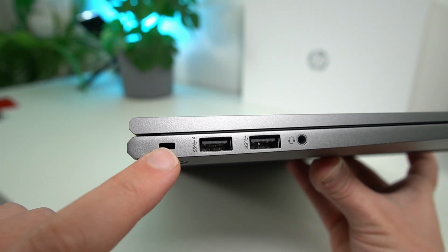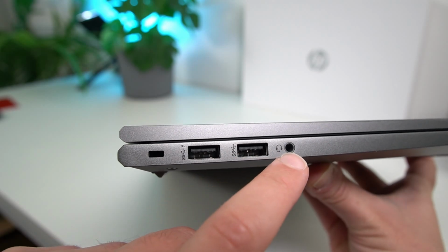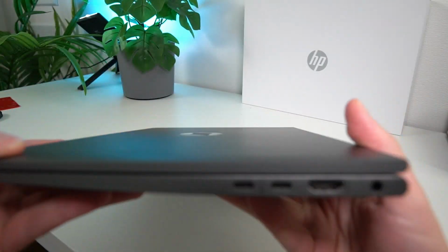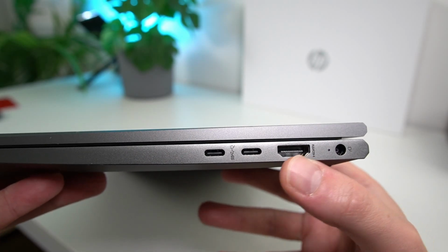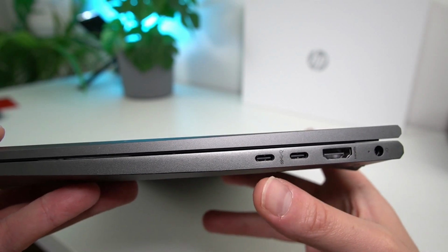Let's move on to the I/O. On the left side, you have your Kensington lock and two USB-A ports that go up to 5 gigabits per second, as well as the holy headphone jack. On the right side, you have the port for the barrel charger included in the box, an HDMI 2.0 port, and two USB-C 10 gigabit per second that also support DisplayPort and charging. Which is good, because since it's only available in the US, it came with a US power plug, and I lost my adapter, so thankfully it charges through USB-C, or that review would have been delayed. Oh, and also it supports fast charging, so you can top up 50% of the battery in 30 minutes.